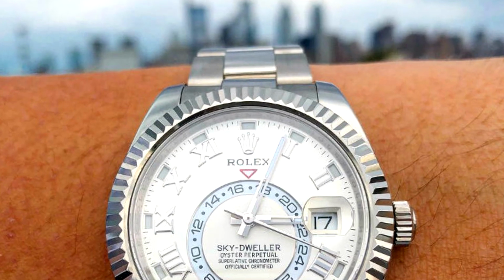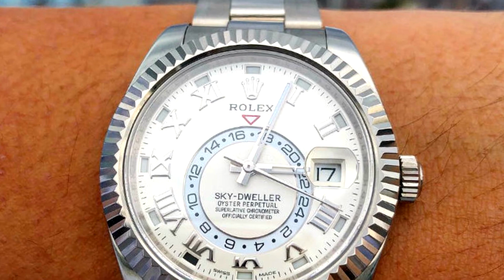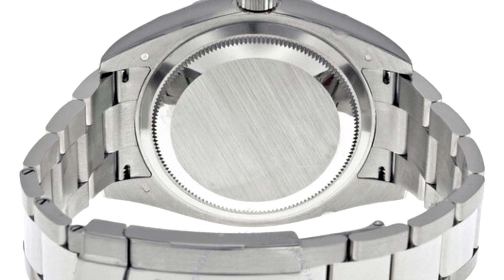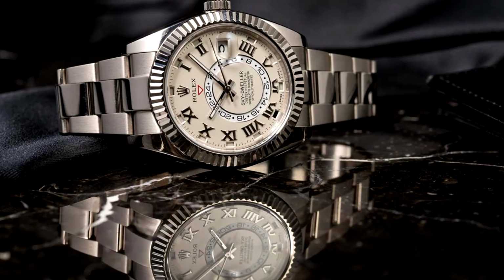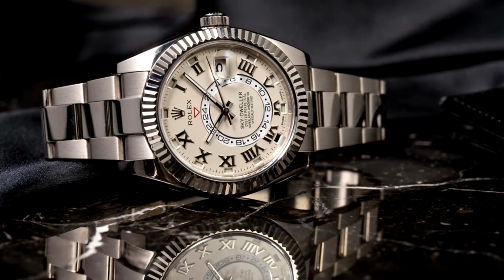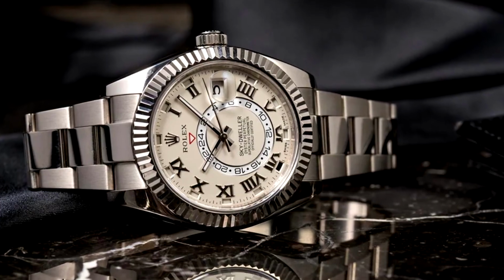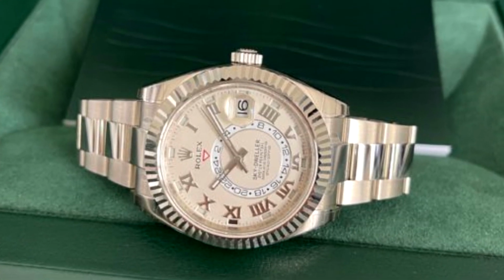The new movement is housed in a solid 42mm oyster case, which is set on a white gold oyster bracelet held by an oyster clasp with an easy link extension system. As a recent addition in the Rolex line, it also features a scratch-resistant sapphire crystal over the dial and a depth rating of up to 330 feet, making it a newer addition to the Rolex line.